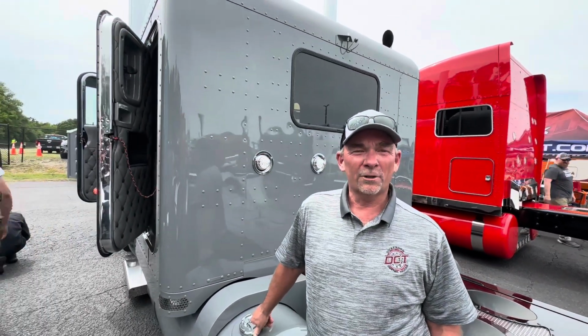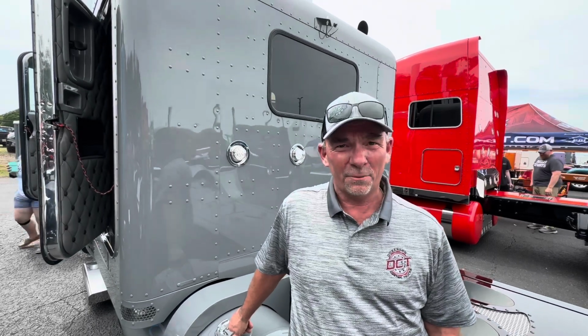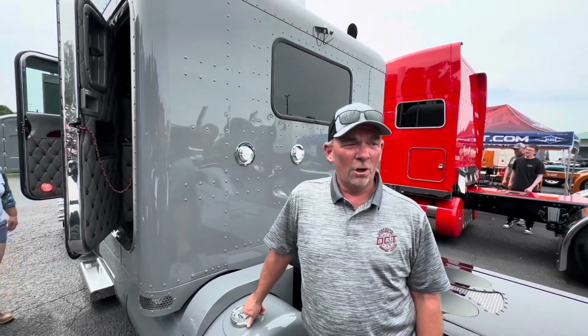We're down here at the 75 Chrome Shop, 25th anniversary. What can you think of that? 25 years. That's amazing. So we brought out our new build. This is a 22 Peterbilt.